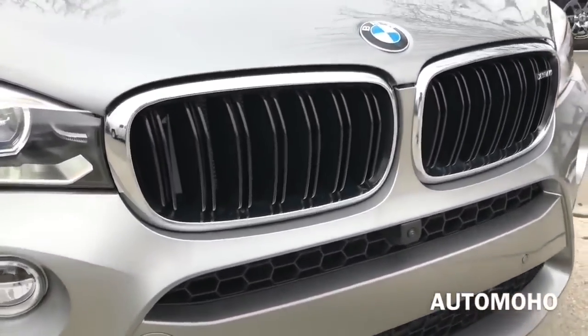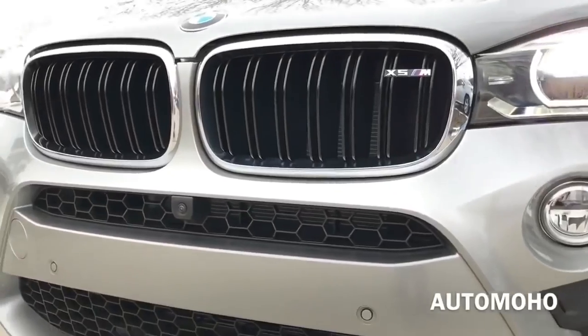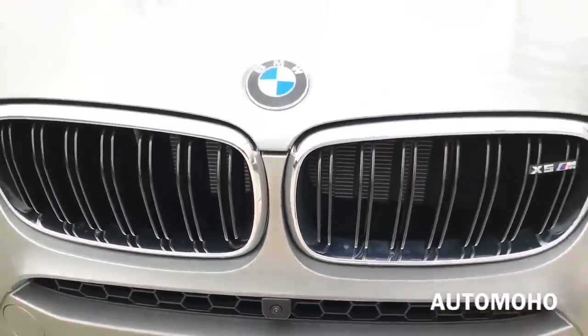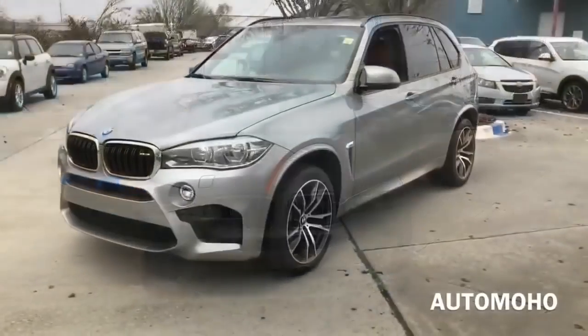And here is a closer look at the BMW X5 double kidney grille, finished in black with the X5 M logo on it. Front camera is located right under the grille. And it also comes with intermittent rain-sensing windshield wipers with adjustable speed.